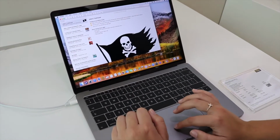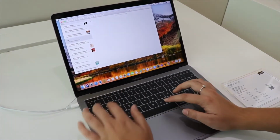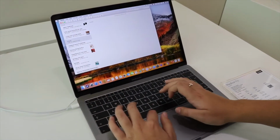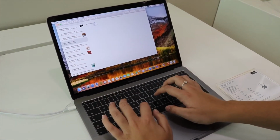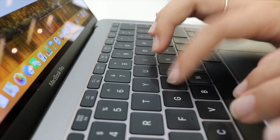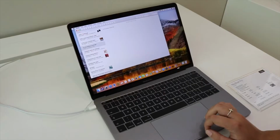So this one is my favorite. I think if you are looking for a very powerful laptop but you don't have the money for the touch bar laptop, then you basically have this. It also has the second gen keyboard and butterfly keys. So again, one of my favorite keyboards of all time. I love the feeling when you type.